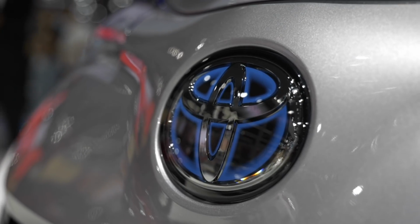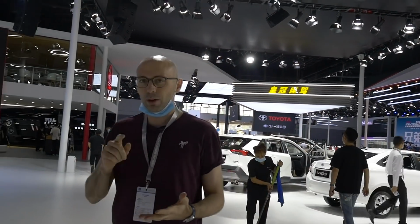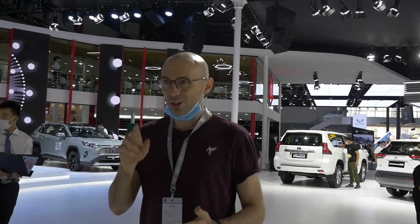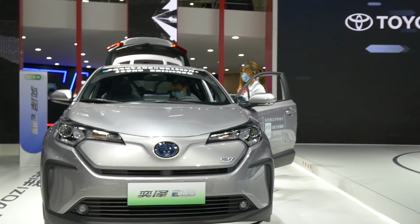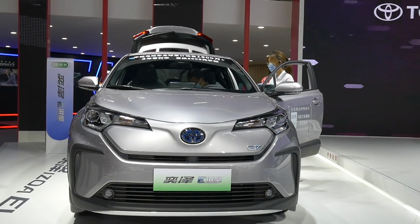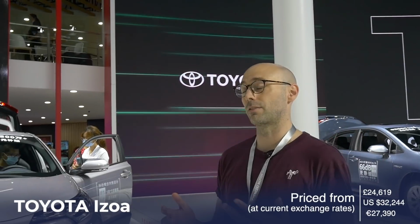So I'm here on the Toyota stand, and you're probably thinking, what are you doing on there? Because they don't do any electric cars. However, in China, you would be wrong. Toyota do an electric car, and it's out on the market today. And this is it. This is the Izoa. This car retails at about 225 to 250,000 RMB, so that's around about 27 to 30,000 pounds.